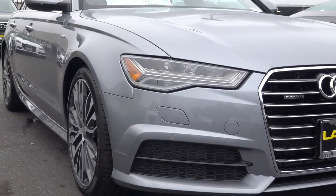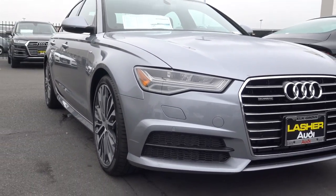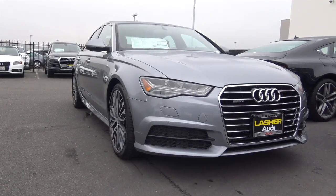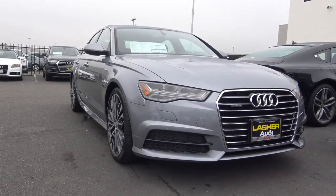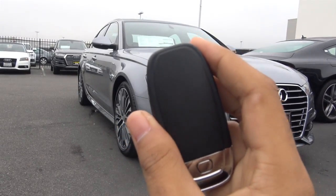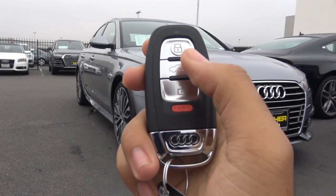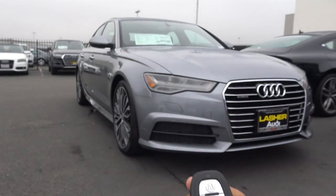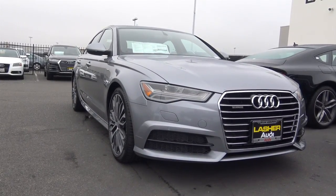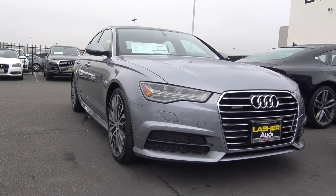Overall, certainly not a bad looking car, and I do think it's a lot better looking than the outgoing model of the BMW 5 Series, and it's a little better looking than the Lexus GS too. Now here goes the key fob design for the A6. You have your lock, unlock, to release your trunk, and then your panic alarm. And like I said, the A6 has been in this generation since 2012, but it received a mid-cycle refresh a couple of years ago.